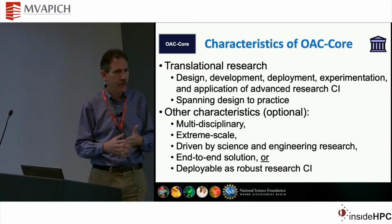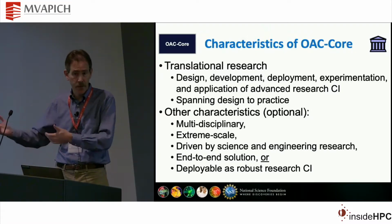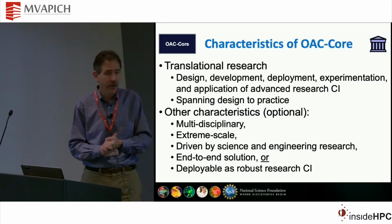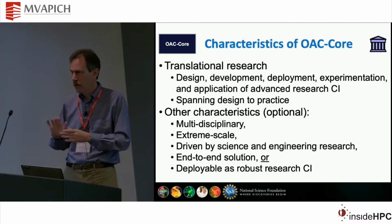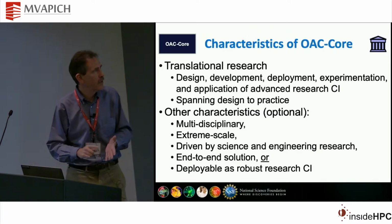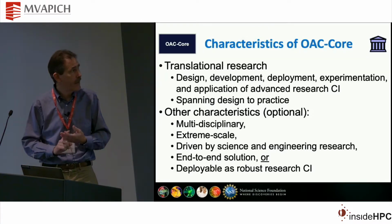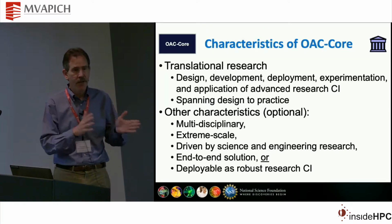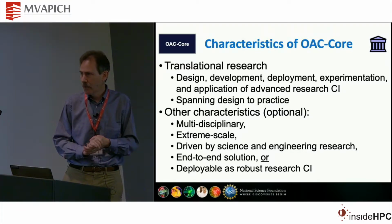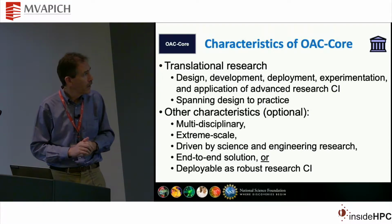So what kinds of research? What distinguishes OAC from the other divisions in CISE and from the other directorates is that we're talking about mainly what a lot of people call translational research. That came, I think, from the biomedical domain originally, but we're talking about design, development, deployment, experimentation, application of advanced research cyberinfrastructure, right? So that means from design to practice. So that means it's okay to talk about actually transitioning to practice. It's not just about the core research and what could happen 20 years from now, okay?